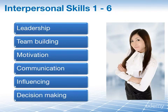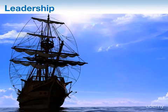And now that we've seen this high-level overview of the first 6 interpersonal skills, let's jump into the details. Leadership is possibly the most elusive and most difficult to teach of these soft skills, of these interpersonal skills that you as a project manager will need. And as you will see as we go through this presentation, we decided to go a little bit outside of the usual way of how we teach here.